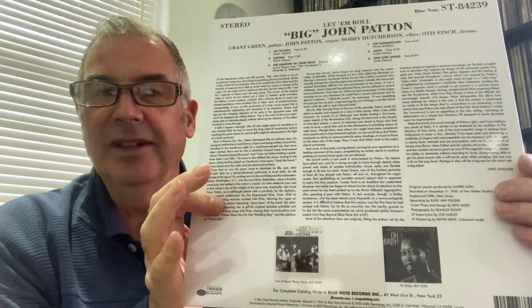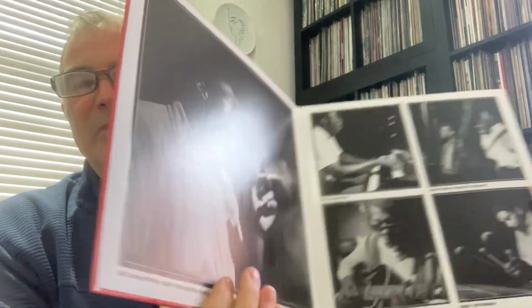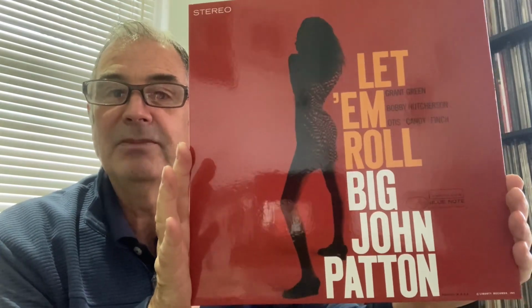So if you don't like the organ, and you're thinking maybe you should have 1 album in, I don't think you could probably get a better album. It's just a real good entry into organ music, but it's a great listen. So that's John Patton, Let Him Roll.